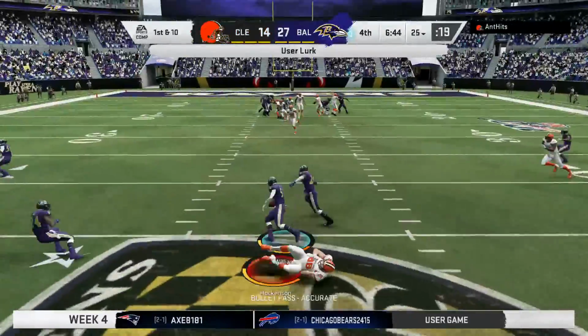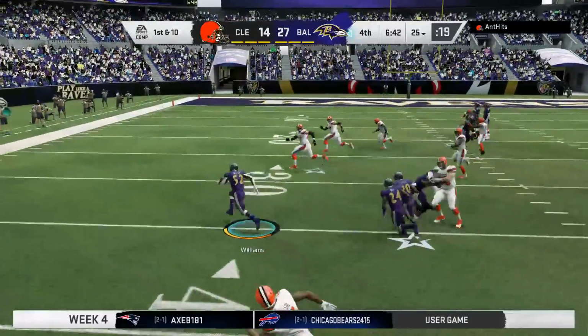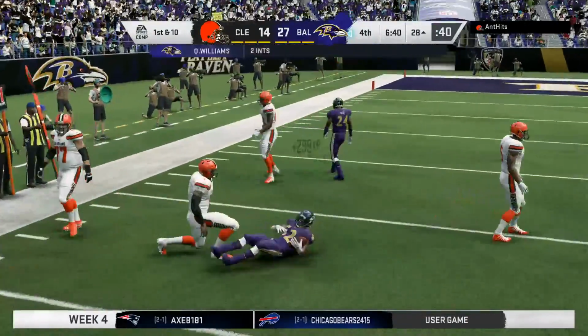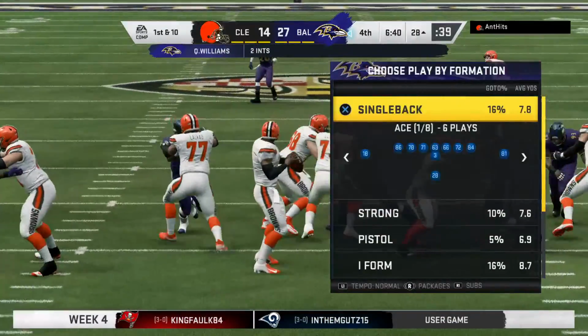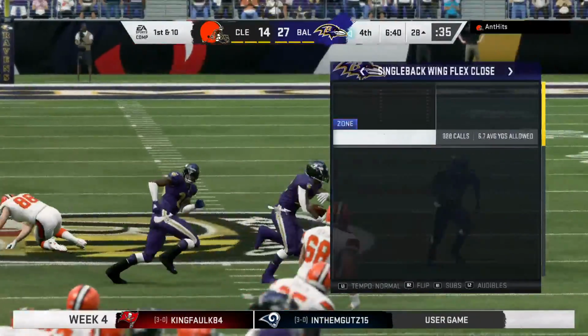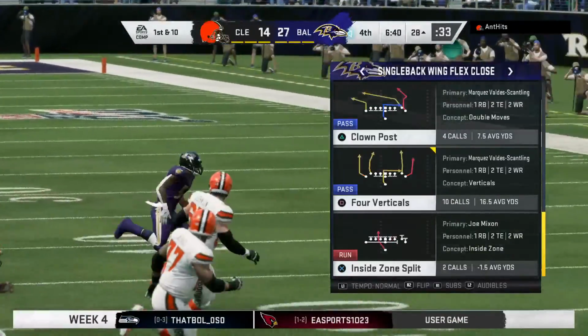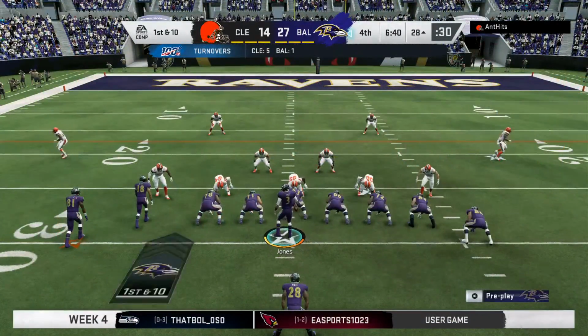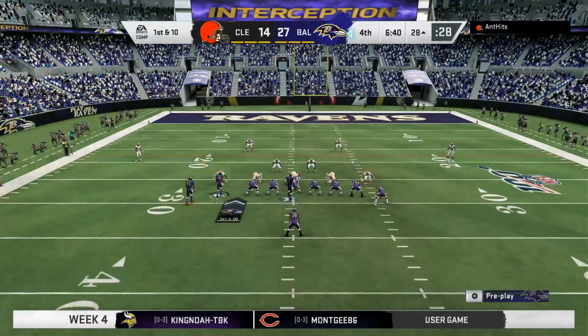And now here is another interception. Picked off at the 45. And this return is going to be halted right around the 28-yard line. They brought the house that time on the young rookie, maybe a little rattled through the pick. And you have to be prepared for a lot of pressure as a rookie quarterback because most defensive coordinators are going to test you that way.